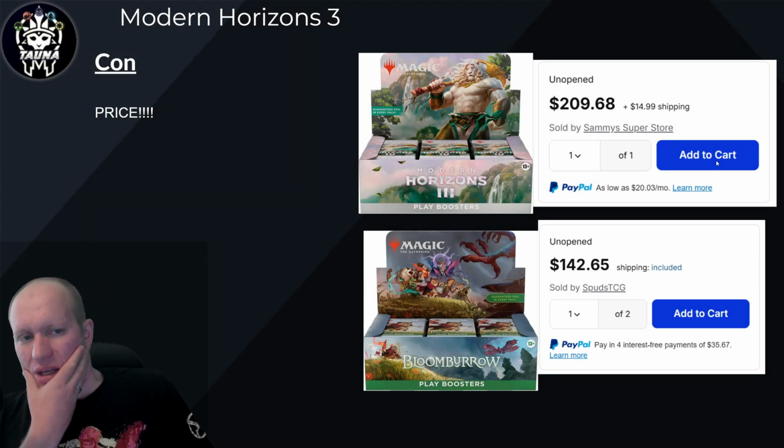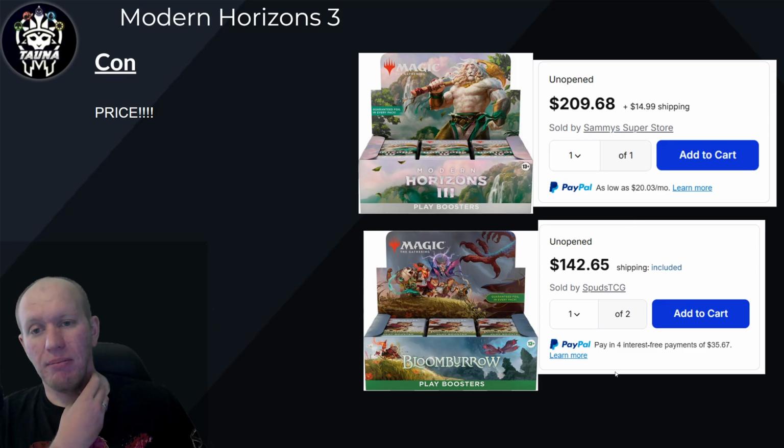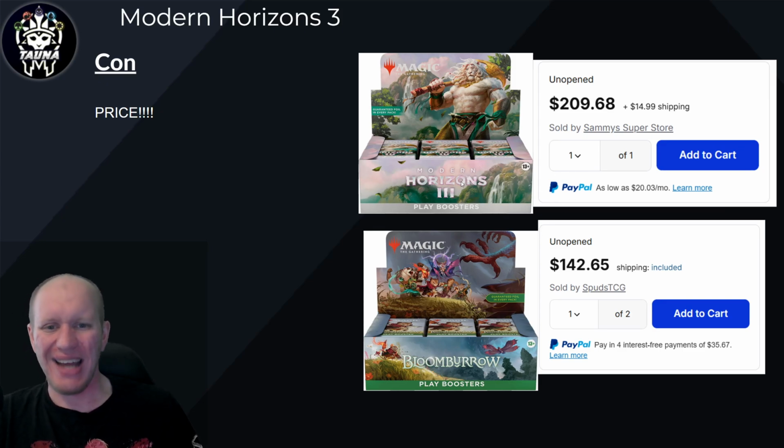Price. Oh, this is quite more expensive. Not only because it's like a premium set, but also just because it's so strong. It's going to be harder to find and more expensive to find once you do find it. However, that does not necessarily mean that that is a bad, well, it is a bad thing. I don't like more expensive stuff, but you are getting more value for your money by purchasing it.